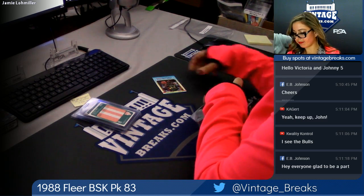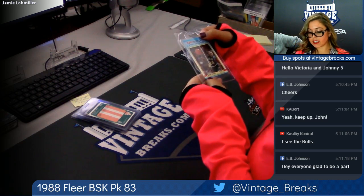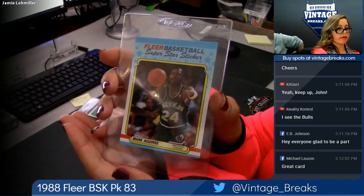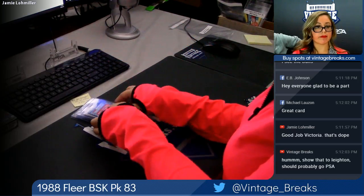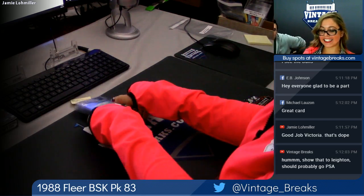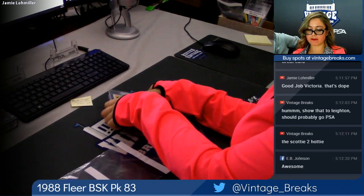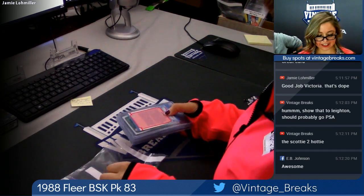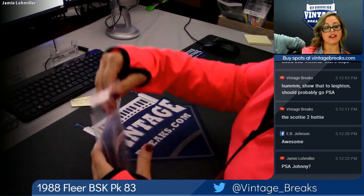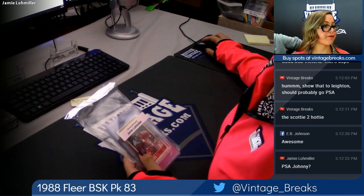And the last card. This is a sticker. This is Mark Aguirre for Dallas. Jamie approves. Thank you. We're gonna take a look at it, see if it's PSA worthy. I think it has to be a 10. It has to be a 10. Yes. And again, I broke a 1988 Fleer basketball pack 83 for Jamie. Nice.